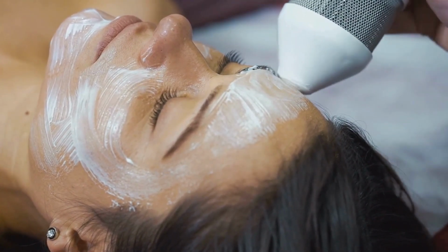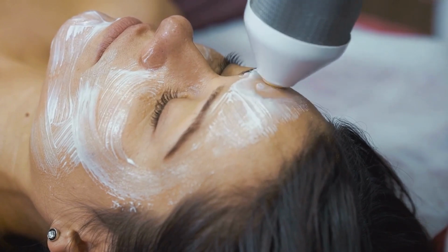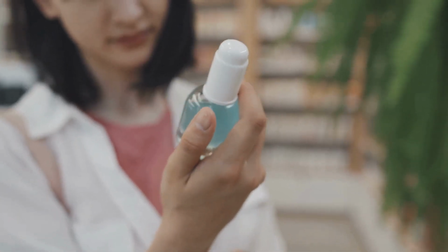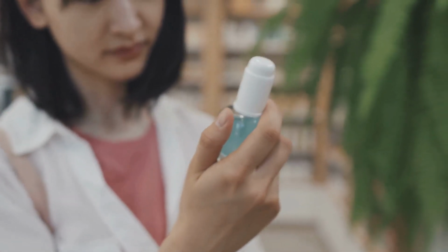Sounds too good to be true? Well, we're here to debunk the myths and unveil the science behind this wonder oil. We'll discuss what it is, how it works, and how you can incorporate it into your skincare routine for maximum benefits. But that's a conversation for later. For now, let's focus on the marvel that is natural collagen.